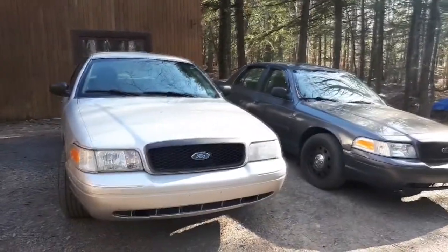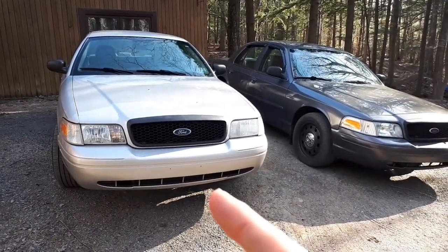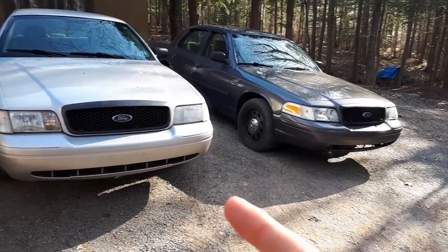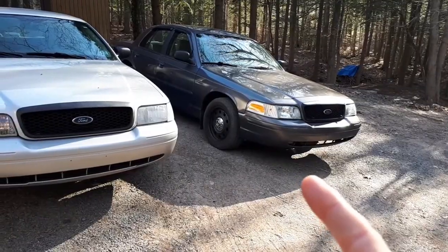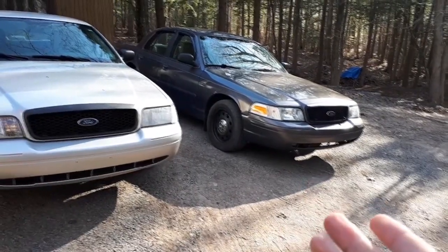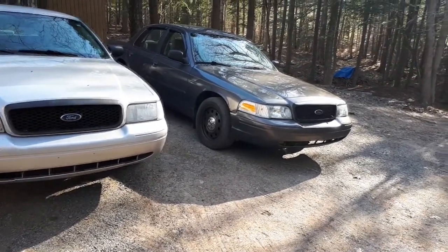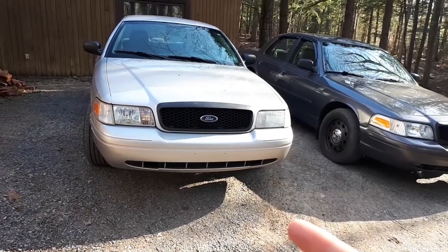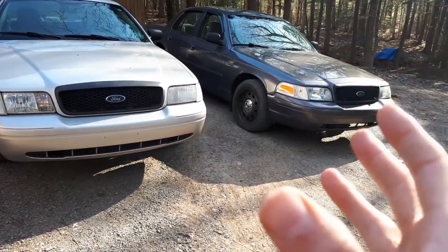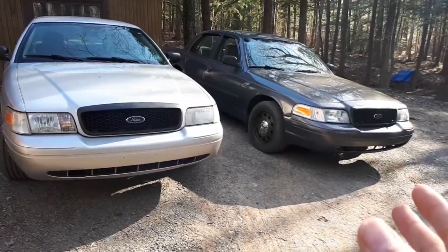Which one has the better gas mileage? This one does, probably by about 10%. The LX has the 273 gearing. The P71 over there has 327 gearing and slightly different tuning, and I would say I get an average of 12.5 liters per 100 kilometers, where this one gets about 12 liters per 100 kilometers. Just a reminder, this is day-to-day driving with hills and some stop-and-go traffic.